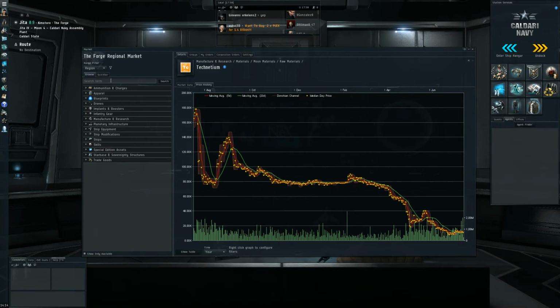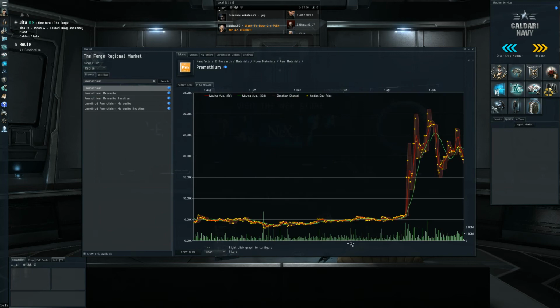So let's start with Promethium. Promethium, R64 moon product. Oh, that's actually really beautiful for people that have speculated on such changes in nullsec. Look at that, coming from 5,000 ISK, jumping up to 25,000 ISK. You could have made 5 times the amount of ISK you had invested if you knew or suspected these changes were coming. Traders love a chart like this. That's amazing. In just a few months, you could have gone from, let's say, 1 billion to 5 billion.